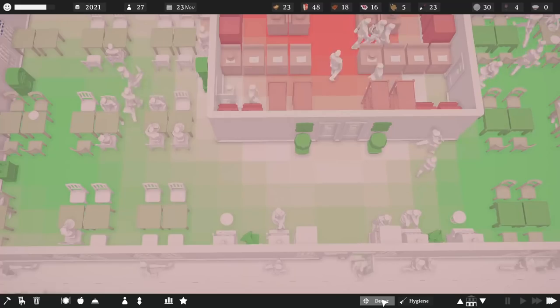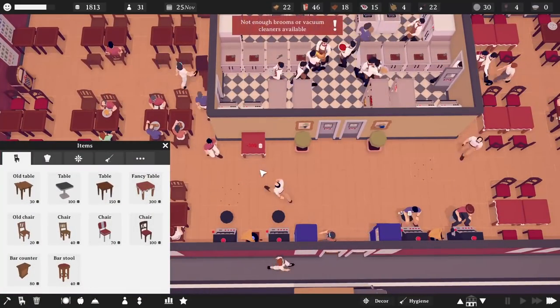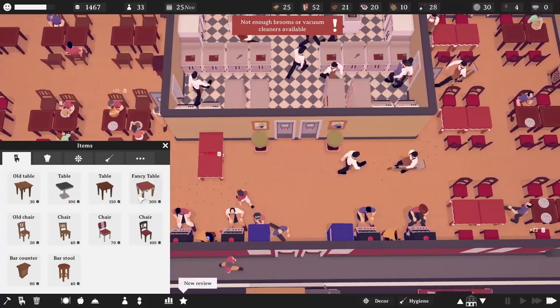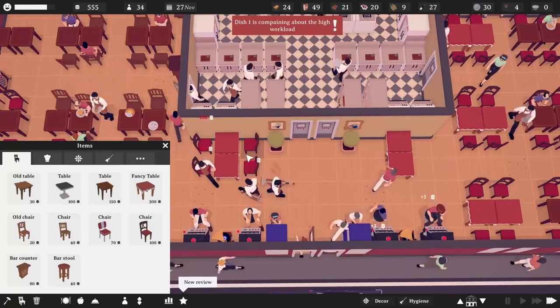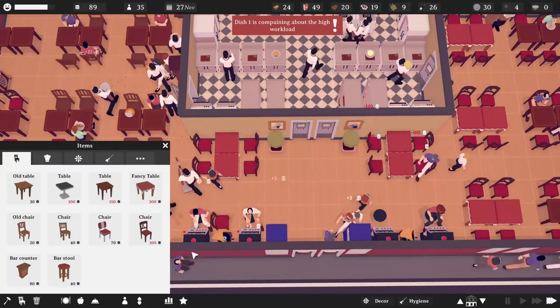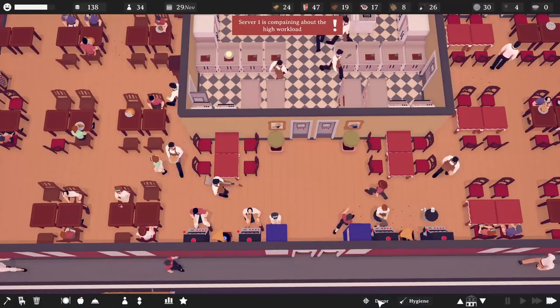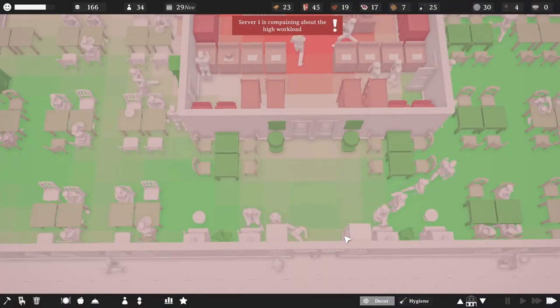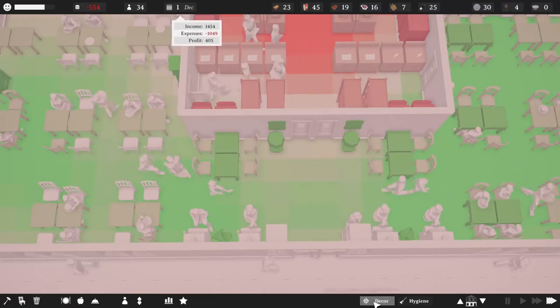So it's a little bit dead in this area. So let's see how much it would change now if I place down these new tables and chairs. One there, one there. Right, very expensive. But decor, boom! Looking good. Looking very good. Very good.